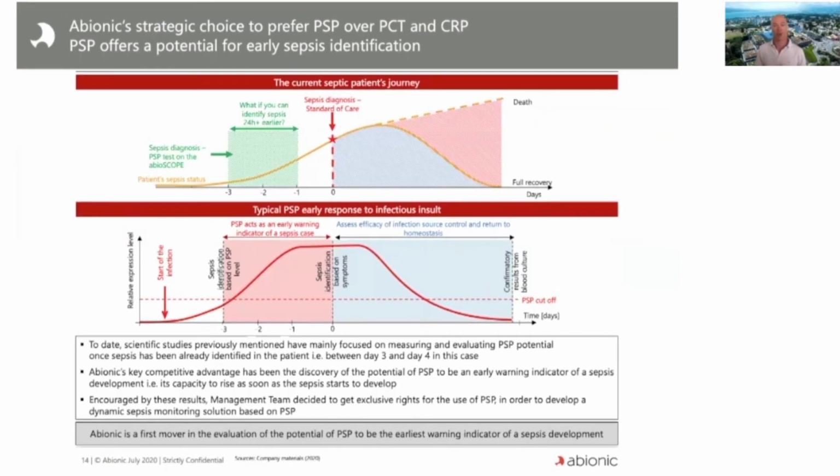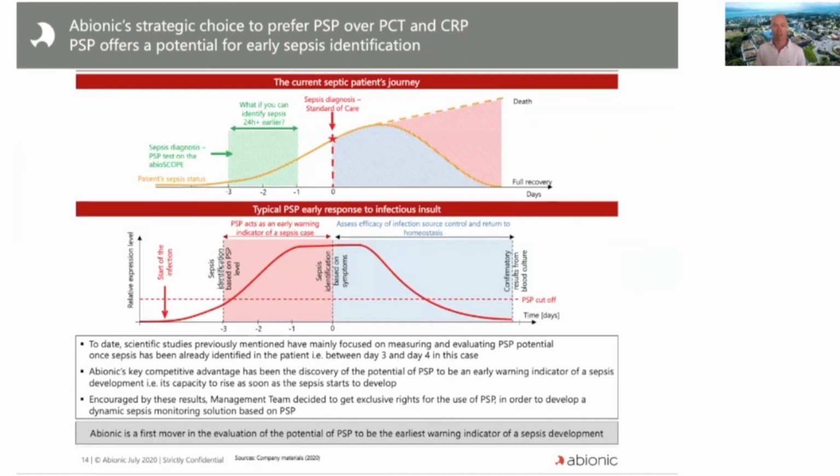What if we can offer the possibility to diagnose and identify sepsis much earlier? And this is exactly what we observed in several clinical trials. PSP is rising much earlier than any other sepsis biomarker, more than 24 hours earlier, up to 72 hours in very clean populations, such as severely burned patients. And this is huge if we keep in mind that the patients lose 8% survival rate every single hour the treatment is delayed. PSP acts as an early warning indicator of sepsis, which helps physicians prescribe antibiotics at the right time for the right reason.